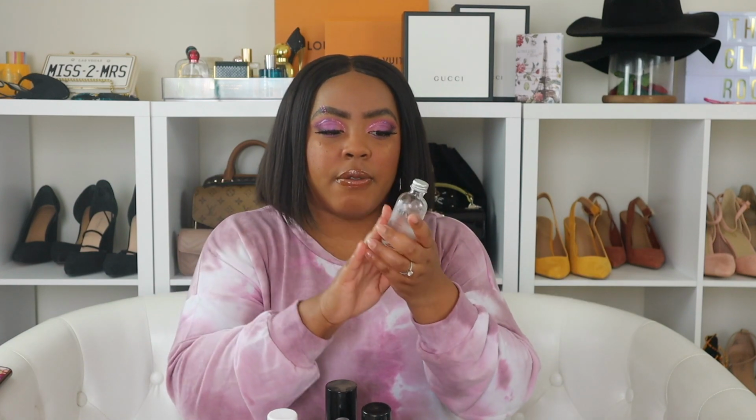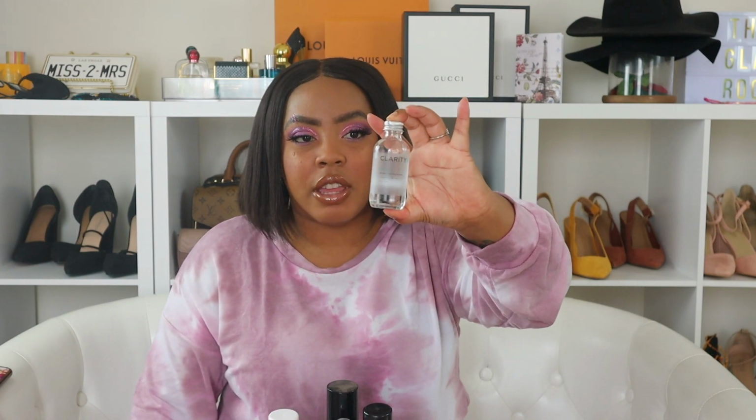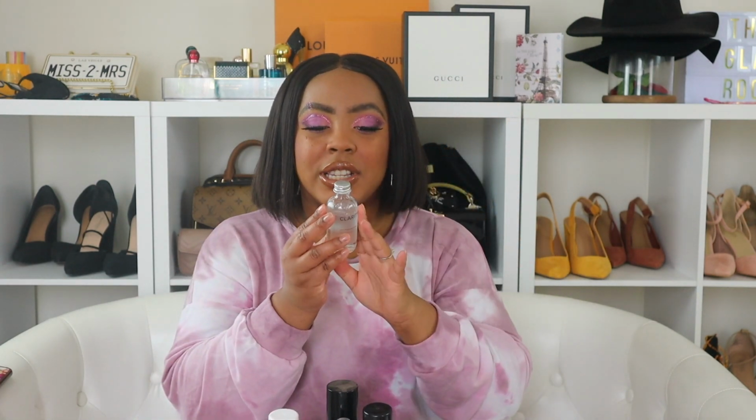This I did get from my esthetician who works at Hand & Stone, so maybe you can go to handandstone.com to try to order it, but I did get it directly from my estheticians, and this is by the brand Clarity. So this is powerful. I actually only use it like once or twice a week, and you use it at nighttime.